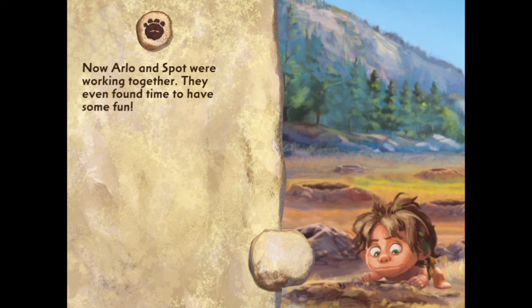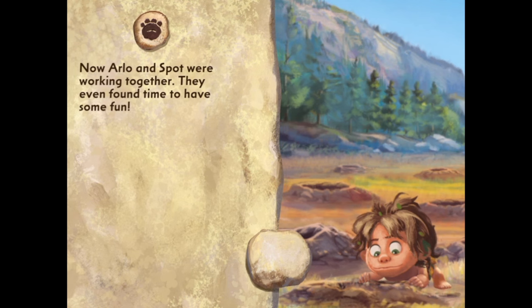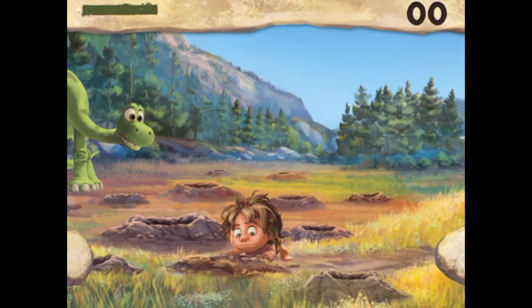Now Arlo and Spot were working together. They even found time to have some fun. Try to get as many gophers as you can. Nicely done.